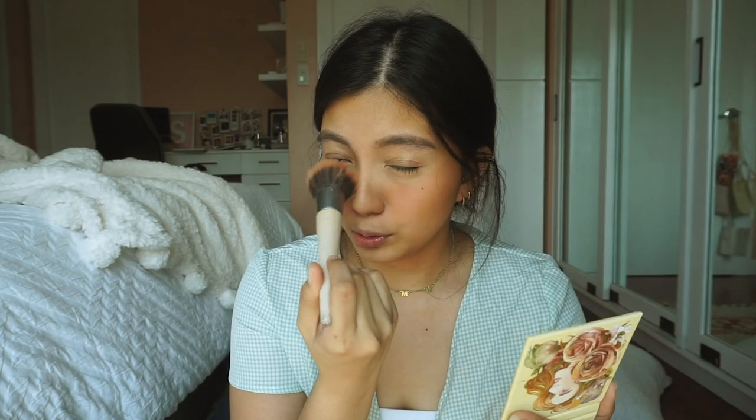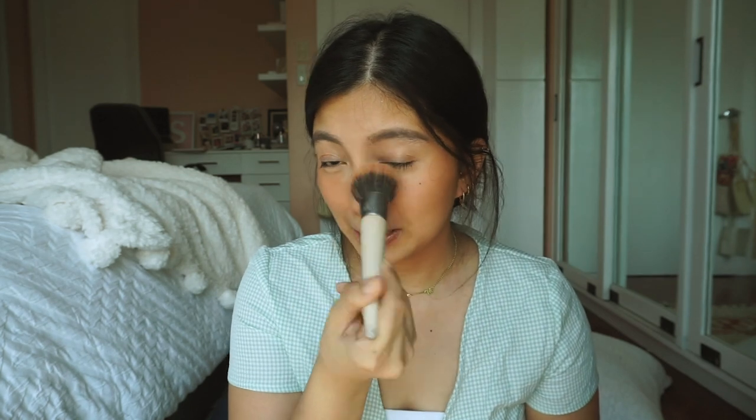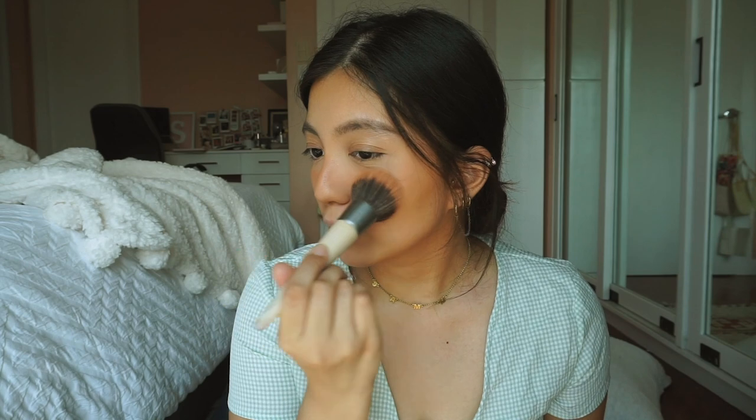Then, just to really seal it in, you take a little bit and then you put it on your nose bridge. Para mukha talaga kayong sunburn. That's the look I always go for, guys. So this is the burnt blush look. And this is really my secret to looking tan all year long. Kahit umuulan, ganito pa rin yung makeup ko, guys.